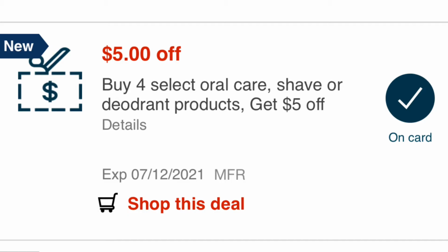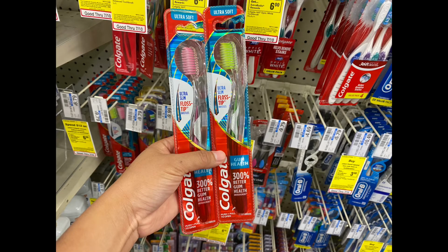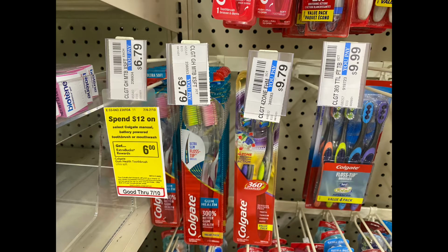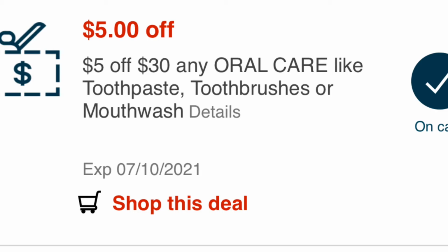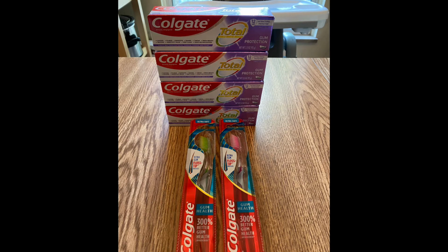I also had the CRT guys. I think we all get that one. Buy 4 deodorant, oral or shave items, get $5 off. And then I also grabbed the Colgate toothbrush. They are spend $12, get $6 extra bucks. That includes the mouthwash. But my mouthwash in my store guys is only $5.49, and I wanted to use my $5 off $30 oral care CRT, so I combined this with the Colgate toothpaste. That brought my total amount to $29.54, and my store follows the 98% rule, so my $5 off $30 came off.